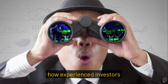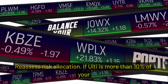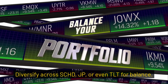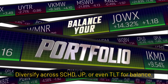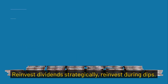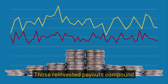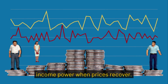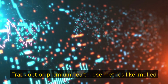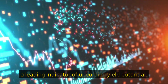Here's how experienced investors approach ULTY during drawdowns. Reassess risk allocation. If ULTY is more than 10% of your portfolio, that's risky. Diversify across SCHD, JP, or even TLT for balance. Reinvest dividends strategically. Reinvest during dips. Those reinvested payouts compound income power when prices recover. Track option premium health. Use metrics like implied volatility on QQQ as a leading indicator of upcoming yield potential.